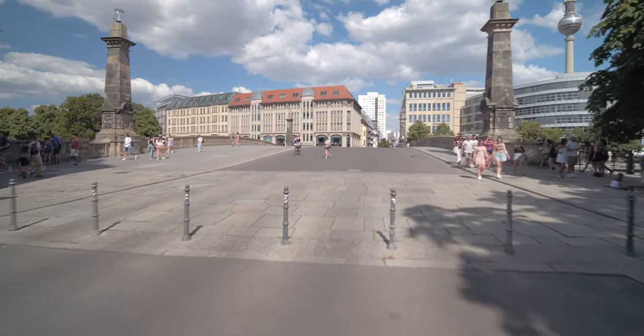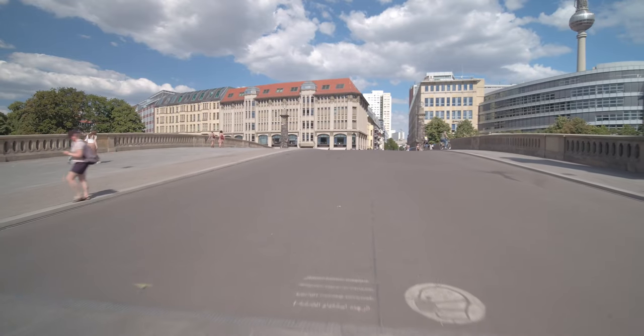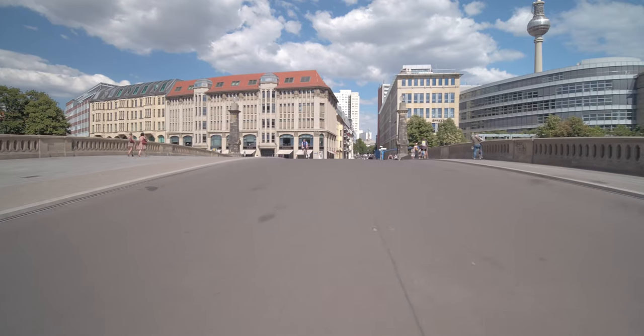Berlin has many bicycle lanes. There are about 620 kilometers of bicycle paths in the city, so exploring the city by bike is a great option.